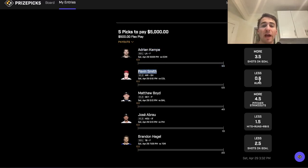Pavin Smith under half of a run, to not score a run. Boyd over 4.5 Ks. Jose Abreu under 1.5 hits plus runs plus RBIs. Hagel under 2.5 shots on goal. All these plays from the EV tool, from the fantasy screen.